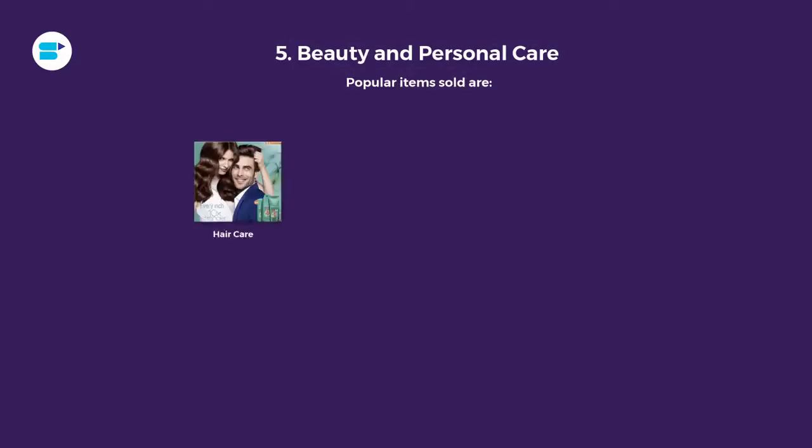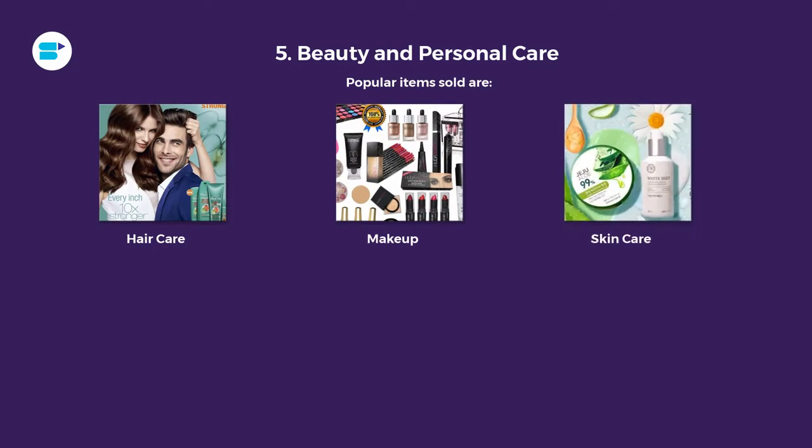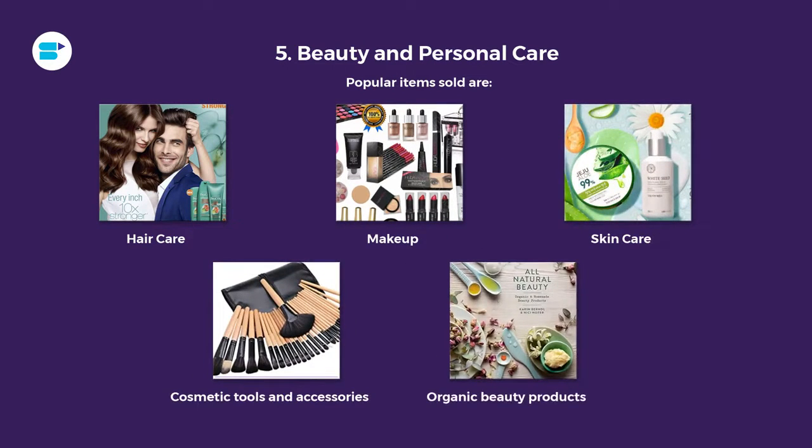Fifth is beauty and personal care. This is a category which, in my personal experience, has definitely been in the spotlight. We have new skincare emerging every year, and skincare has currently become a trend. So this is something that you should definitely hop on if you haven't already. The top selling items in this category are hair care, makeup, skincare, cosmetic tools and accessories, and organic beauty products. So these are the products that you should be looking into.